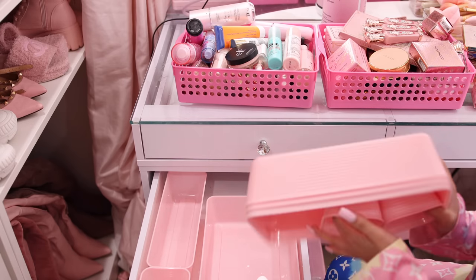So that is gonna be everything for today's video. This is not gonna be an official tour. I'm gonna give you guys an official vanity tour soon once my brushes are all cleaned and displayed, and once I, you know, kind of get the little final touches and finishing details done on this vanity, I will give you guys an official vanity tour.